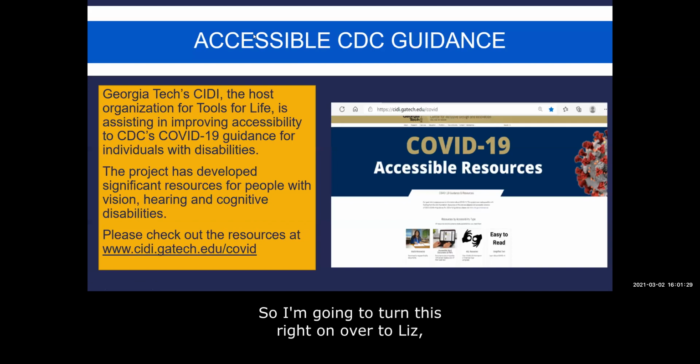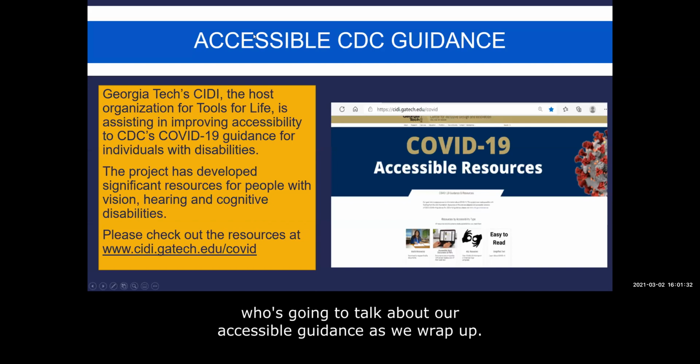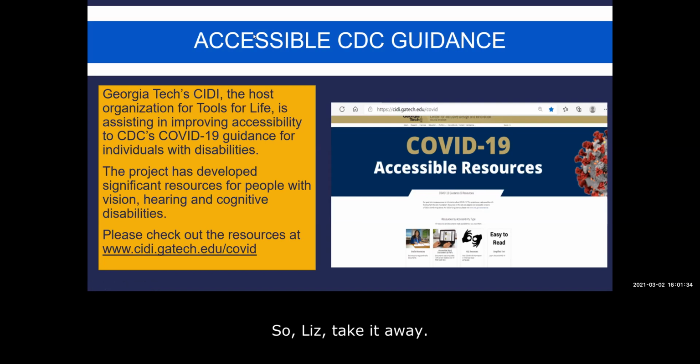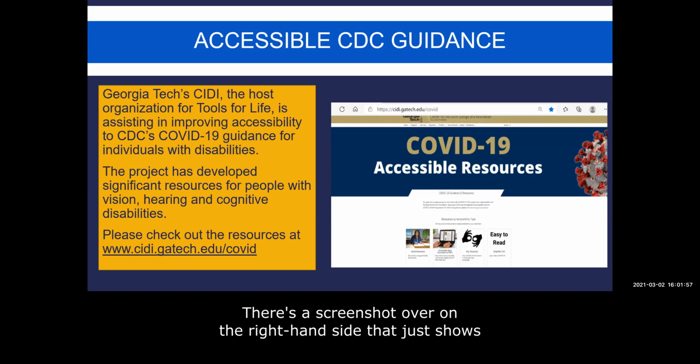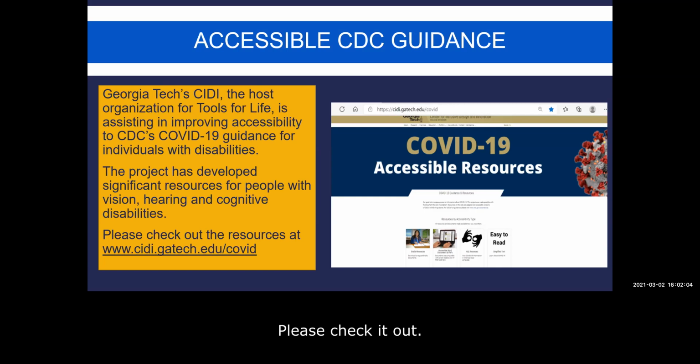So I'm going to turn this right on over to Liz, who's going to talk about our accessible guidance as we wrap up. So Liz, take it away. Thank you, Carolyn. All right, y'all, this is just the last part, just a few seconds, highlighting the project that Carolyn and I spoke about. So this is the CDC Foundation funded COVID-19 accessible resources for people with disabilities project. And so at Georgia Tech under CIDI, we've created a website. There's a screenshot over on the right-hand side that just shows a snippet of the homepage of our website for this project. Please check it out.